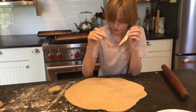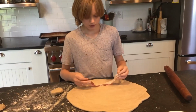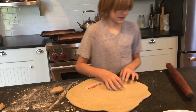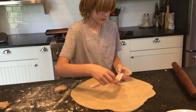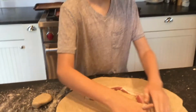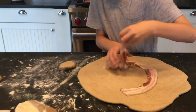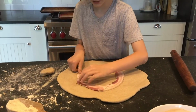Now we're going to fill the kalakukko, and we're going to be using bacon because we don't have pork. And we're also going to be using some cod for the filling. And you want to roll your dough into a circle, kind of like this. And you're going to place down your pork first, and then you're going to put down your fish.